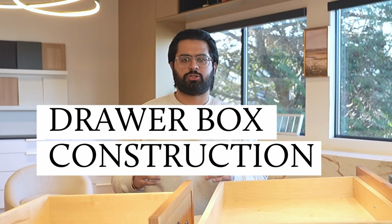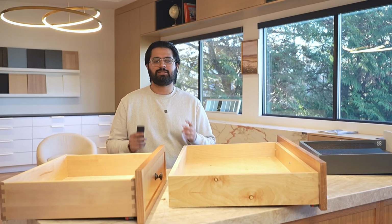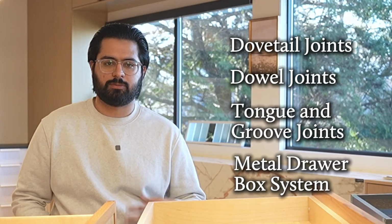Drawer box construction. Understanding drawer construction methods is crucial for assessing cabinet quality. Let's explore 4 common techniques: dovetail joints, dowel joints, tongue and groove joints, and then metal drawer box systems.